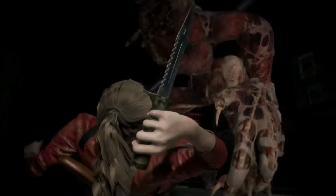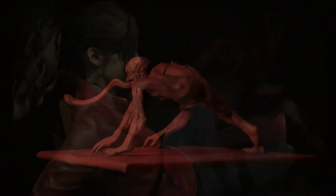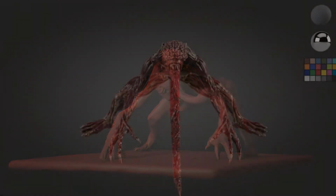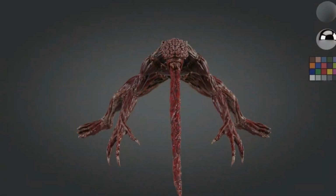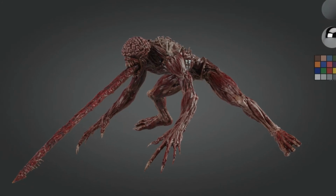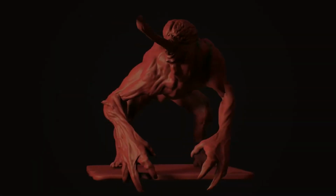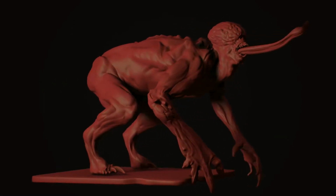The Licker is one of the most iconic creatures in the game. It's a genetic mutation experiment. It's all flesh. It's like a human being that's been totally skinned, and it's just muscle and flesh and teeth and this huge long tongue that can whisk out and grab people. It's great. The sequence in the movie with it is just mind-blowing, I think.